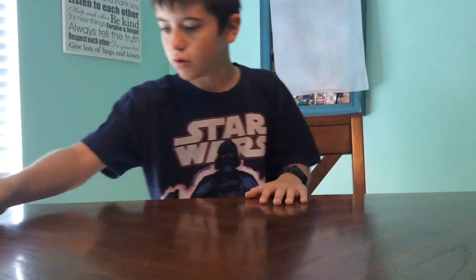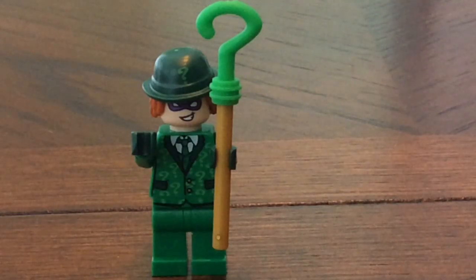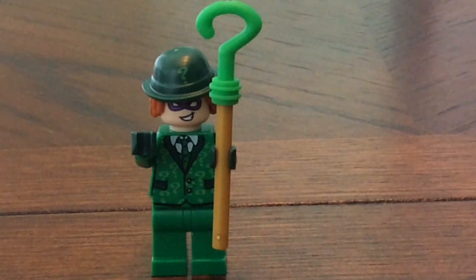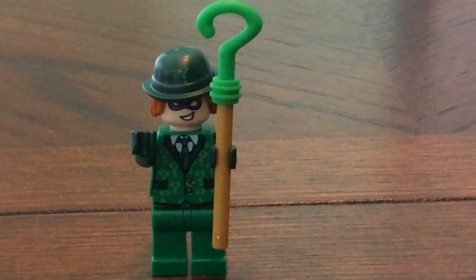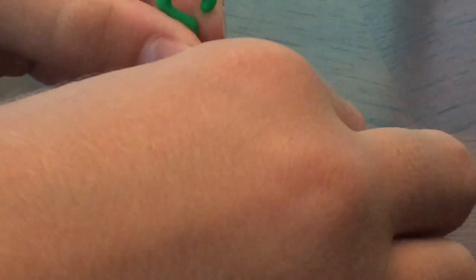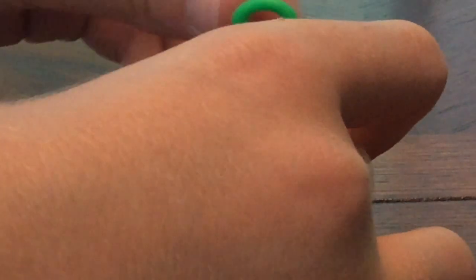Now, let's review the Riddler. Well, the Riddler is my favorite one, because he comes with a nice pole, and I believe that's a question mark. He comes with even a question mark hat. And once you're building, his hair is actually connected to his hat, which is pretty cool. He comes with 2 faces, a happy face and a mad face. But I like the happy face a little bit more.